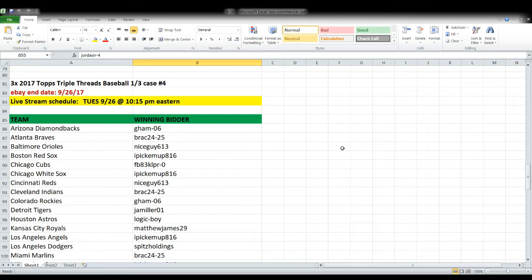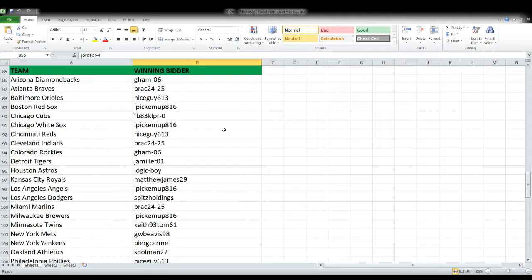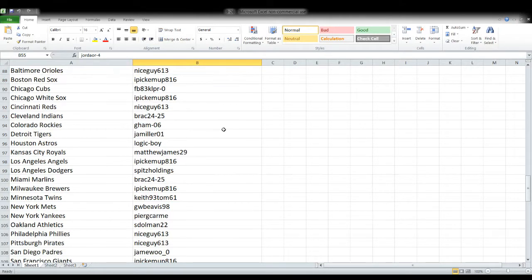So we have 3 boxes of 2017 Topps Triple Threads Baseball, 1/3 case break. This is break number 4, the 4th time we have done it. Just came out last week, I guess. Our eBay end date, of course, 9/26, which is tonight. Live stream schedule also tonight, 10:15 Eastern is what time we started. And once again, your team names on the left, your name in lights across from it as the winning bidder on the right-hand side.